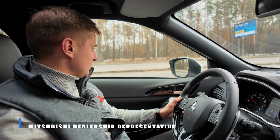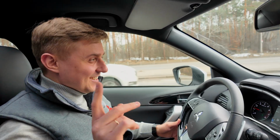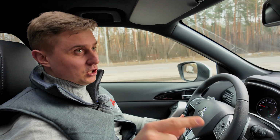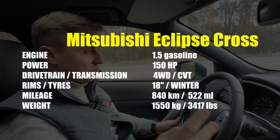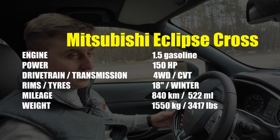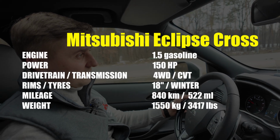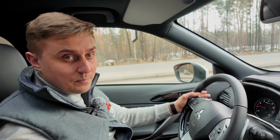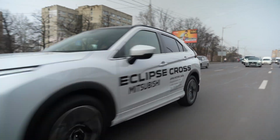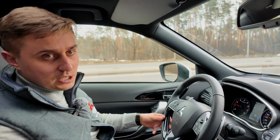We are driving the Mitsubishi Eclipse Cross, top-of-the-line ultimate trim, 1.5 turbo, all-wheel drive. Important note, it's a four-cylinder. It has a combined injection system, meaning 2 injectors per cylinder, port, and direct injection. The car weighs about 1.5 tons. In terms of platform and wheelbase, it's based on the previous generation Outlander. So this is not a small car. Keep in mind, the body length is 4.54 meters. The cabin is quite spacious.